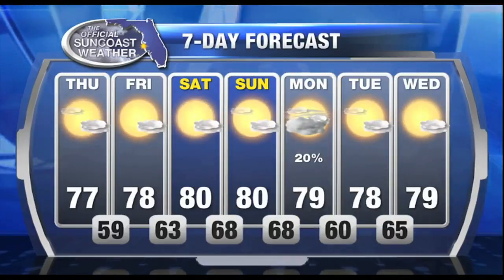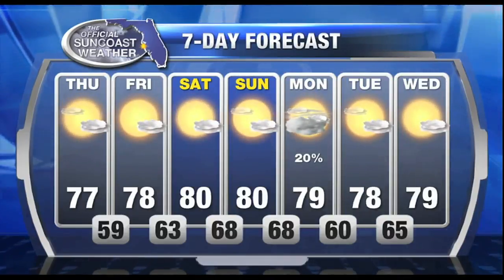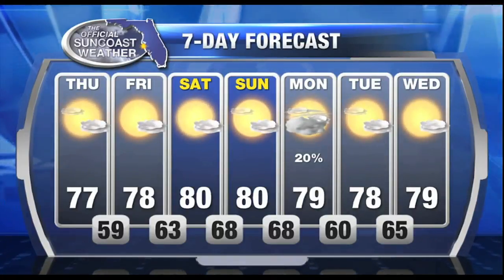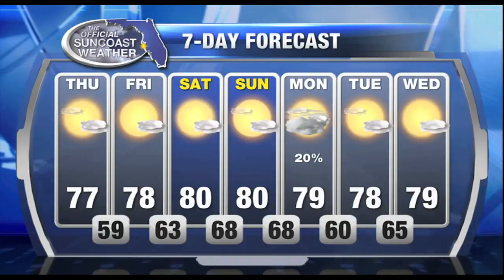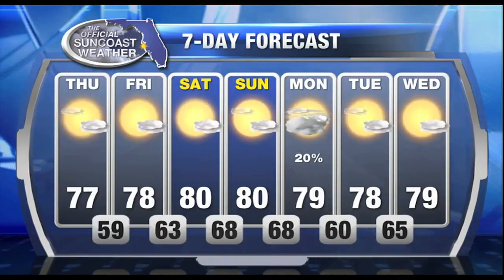Temperatures running still above average despite the fact that we have a cold front moving through, but at least we're in the upper 70s. By the time we get to the weekend, we'll be in the 80s once again, I think, and we'll start thinking about fog on Sunday and maybe a little chance of rain as we head into Monday, perhaps even Tuesday.